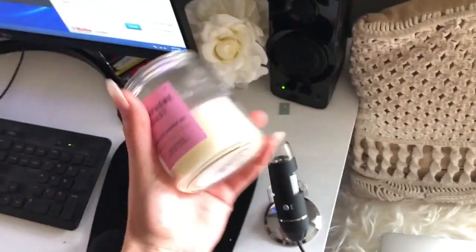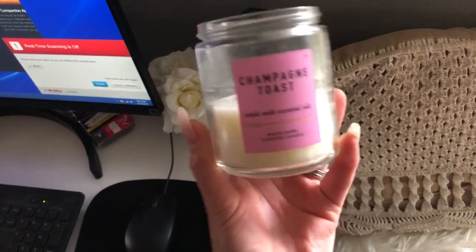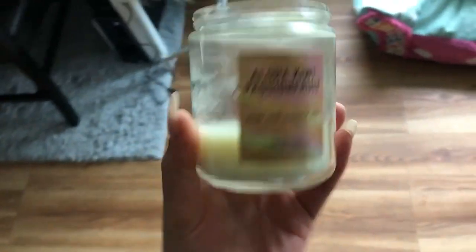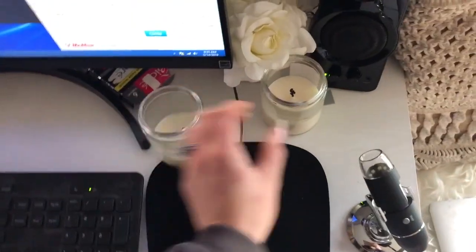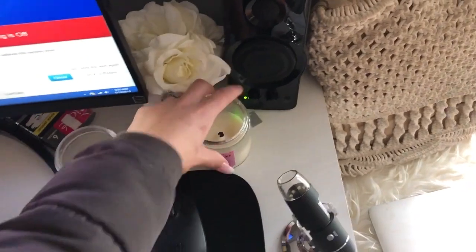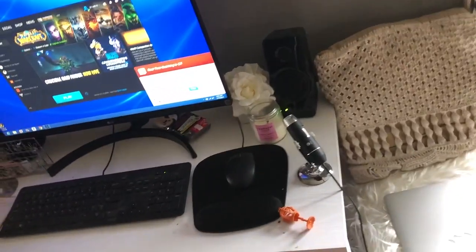This is so yummy. I got this from Bath and Body Works. Bath and Body Works champagne toast. And this one, and let me show you. But look, I'm almost out and I'm so sad. But this is one of my favorite, the Aloha Kiwi Passion Fruit. It smells so good. And then my friend Amber had recommended me champagne toast. So I keep those over there more for aesthetic. I don't really light it considering it's next to a fake flower.